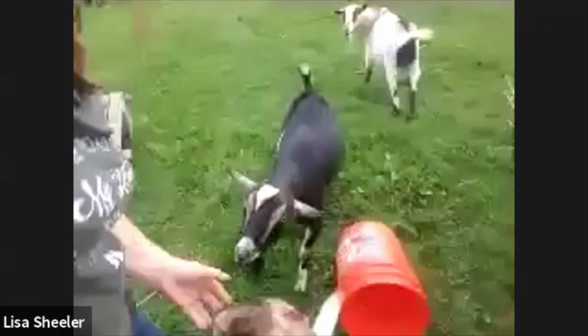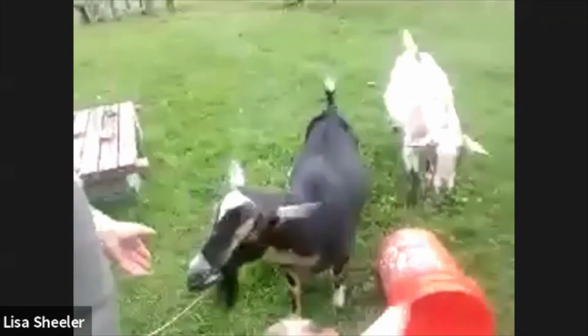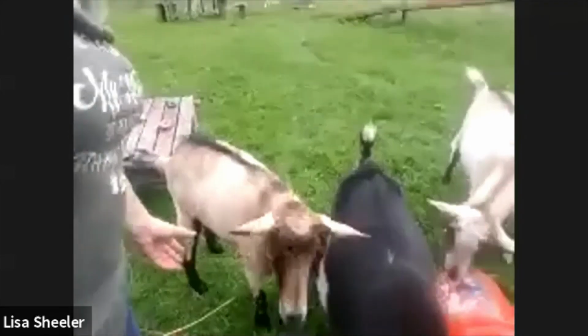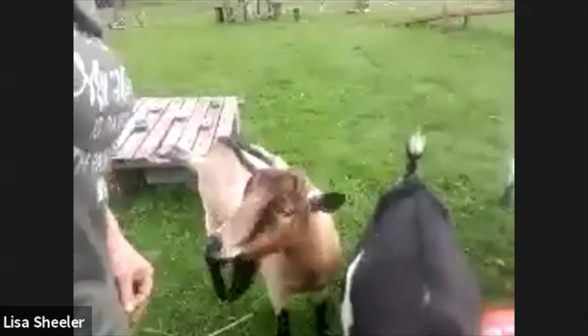Goats take, let's see, I'm having a hard time here with the camera. There we go. Goats don't take a whole lot of time to take care of them, but they do need a lot of care in some respect. They have to eat every day, obviously. So twice a day, I come out and I clean their barn and I feed them.